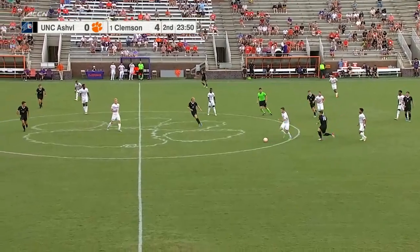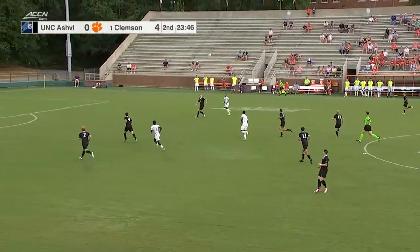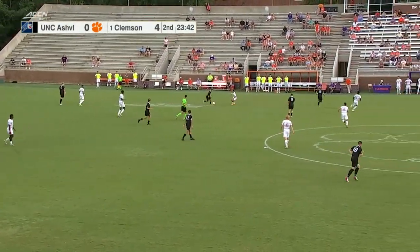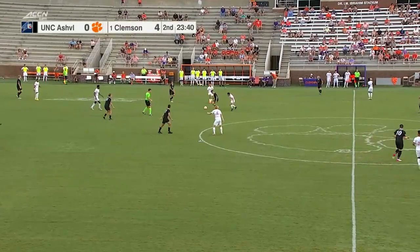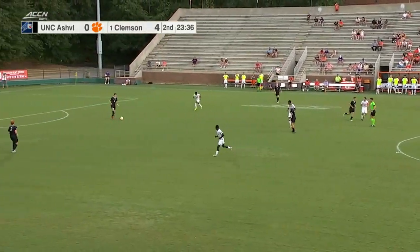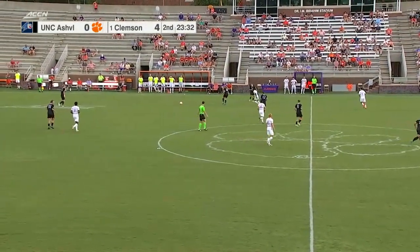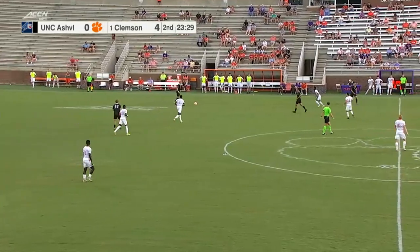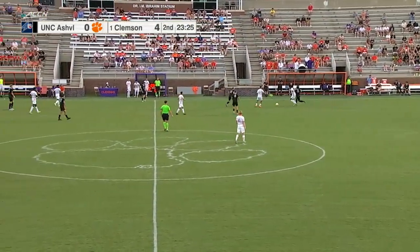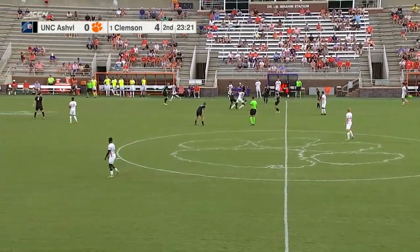Bulldogs just trying to organize, and they just can't do it. Ball chipped across toward Reed. Pitts Eckersall has to give it up. Good job from Enrique Montana coming forward, defending there. And again, just stepping right in front. That's well done.